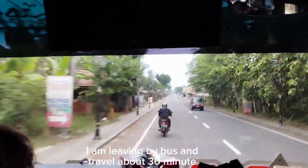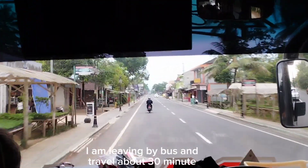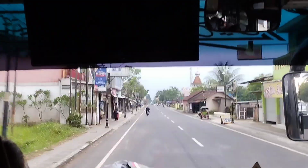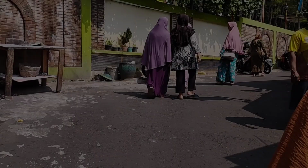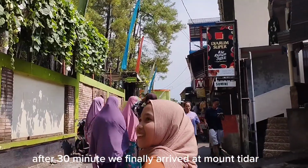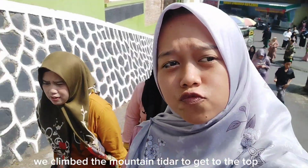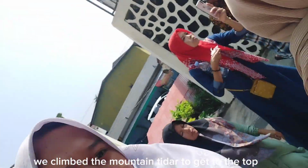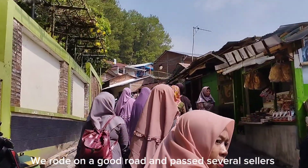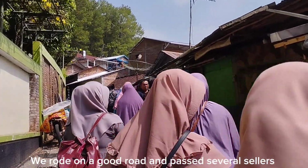I'm leaving by bus and travel about 30 minutes. After 30 minutes, we finally arrive at Mount Tidar. We climbed the mountain Tidar to get to the top. We rode on a good road and passed several sellers.